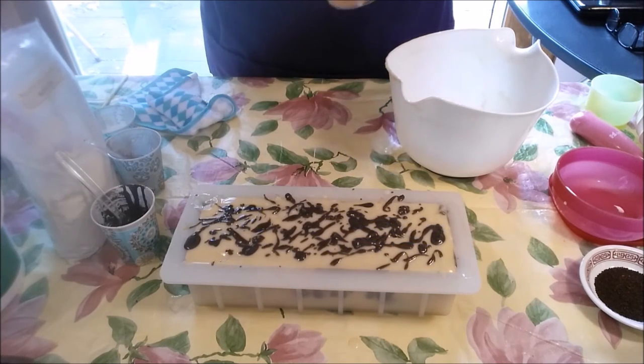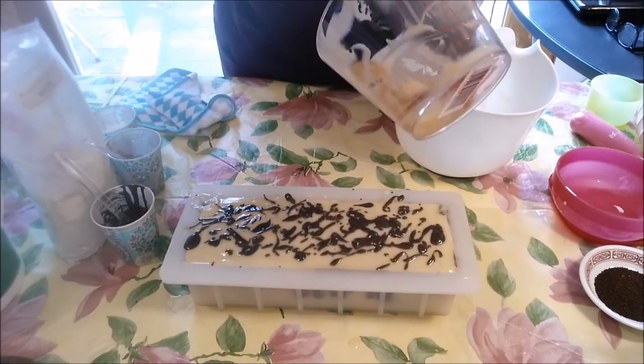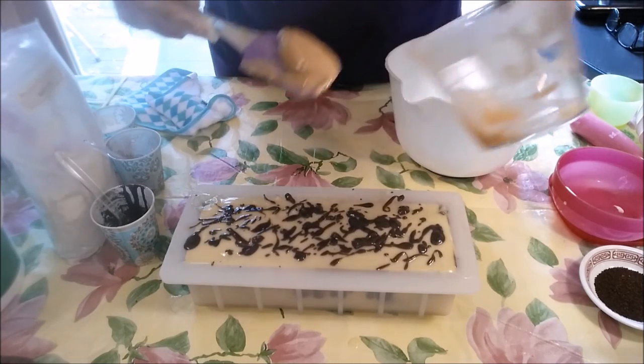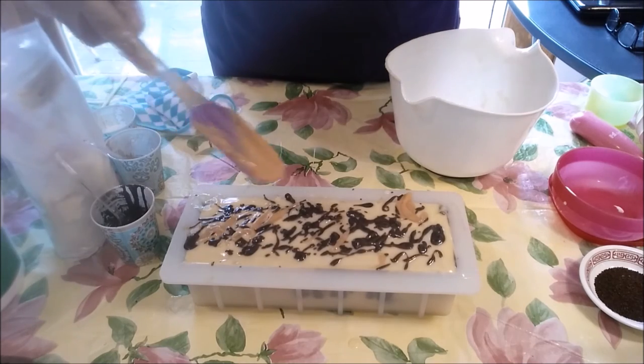All right, let me get the rest of this copper penny out of here. I hope you guys can hear this okay. I don't know what my camera's playing at lately, but who knows.